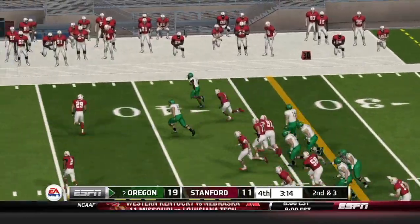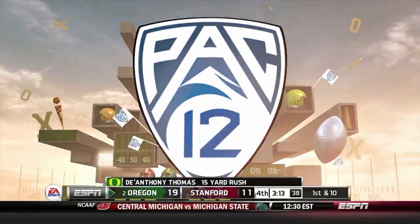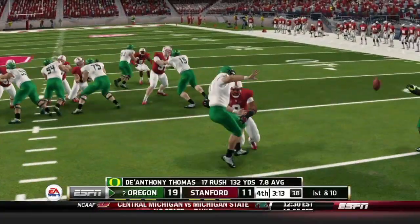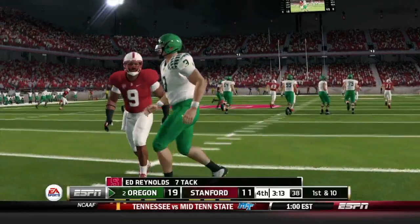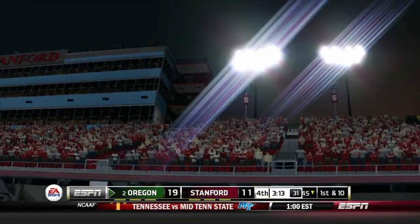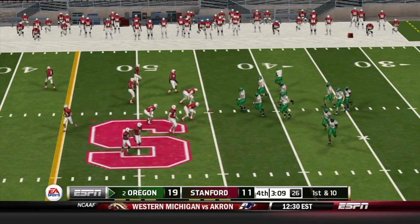Here's the pitch, and now he's got the corner. Gets out to around the 45. When you're running the ball for big chunks of yards like that, you've got something working. First down, 10 to go. Ball on the 45.